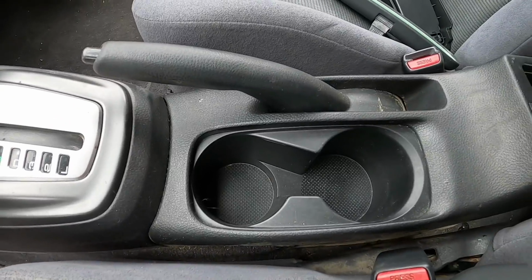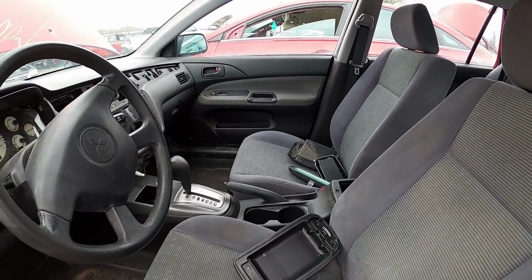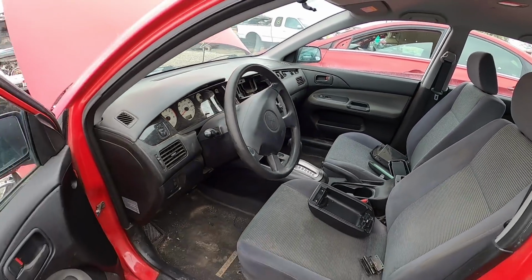That cup holder's in killer shape too. I know I'm nerding out over this, but like I said, this is just the first time I've ever seen one in person, so I think it's pretty sweet.